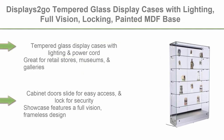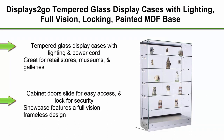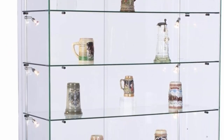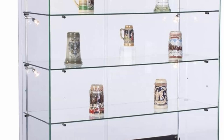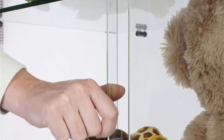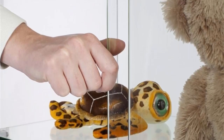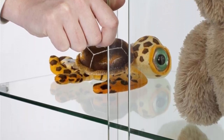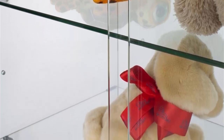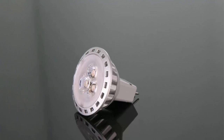Displays2Go Tempered Glass Display Cases with Lighting, Full Vision, locking, painted MDF base, silver, 48 LEDs. Tempered glass display cases with lighting and power cord, great for retail stores, museums, and galleries. Cabinet doors slide for easy access, and lock for security. Showcase features full vision, frameless design, accent lighting with 5 LED bulbs on each side. These showcases measure 48 inches W x 76.5 inches H x 19 inches D overall, with a full vision design that puts a spotlight on museum artifacts, high-end collectibles, delicate jewelry, and more.